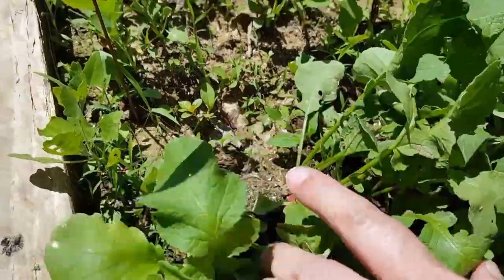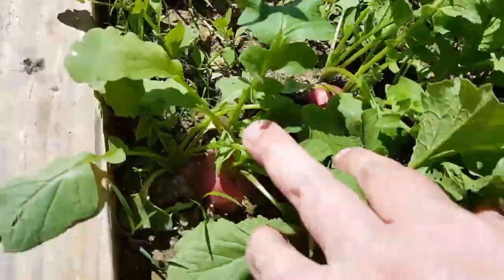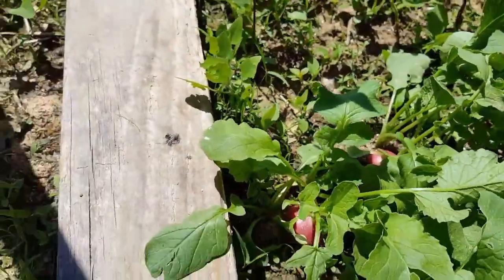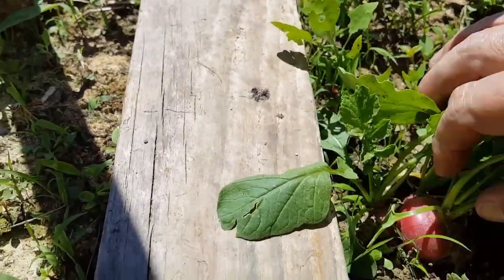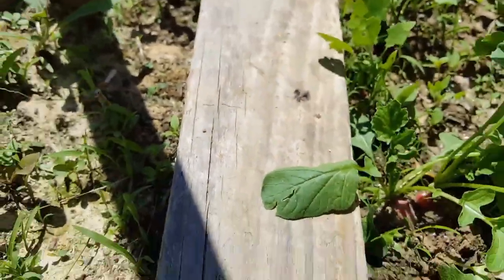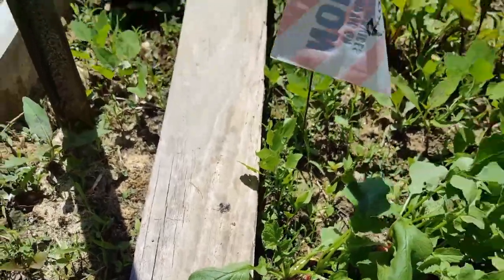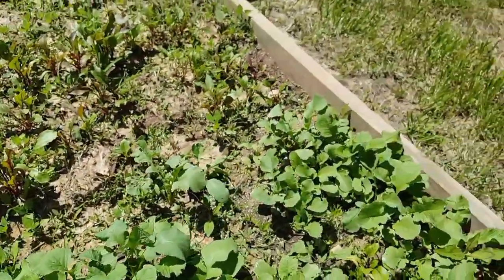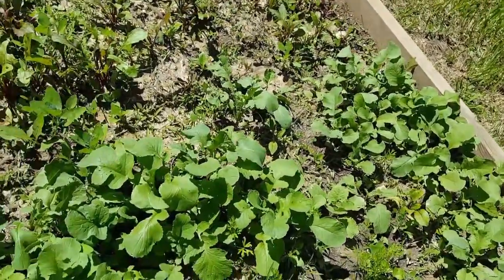Look! I have beets popping through the ground. I mean radishes, sorry. And see, this is why I should have thinned them. Look, they're like all together right here. Look! I have a radish! And see, that little one couldn't grow because this big one was on top of it. It's been all I could do to keep Isaac out of these radishes.